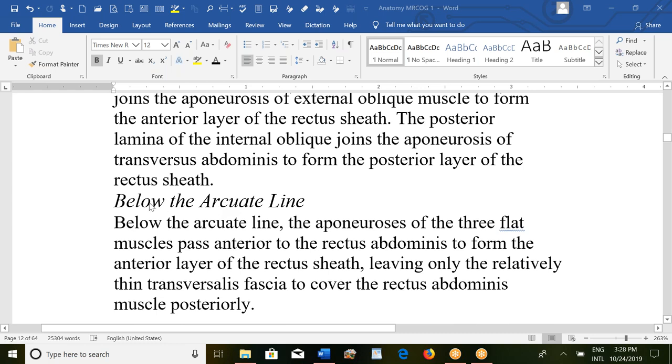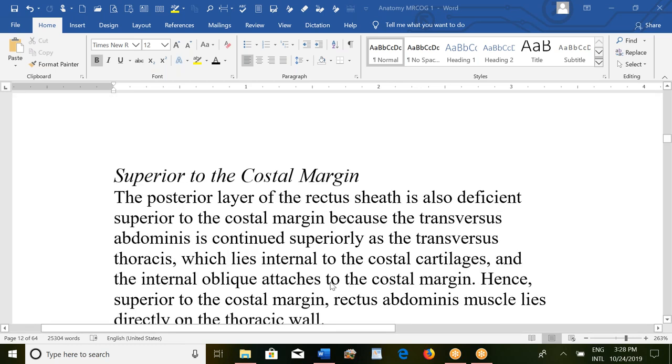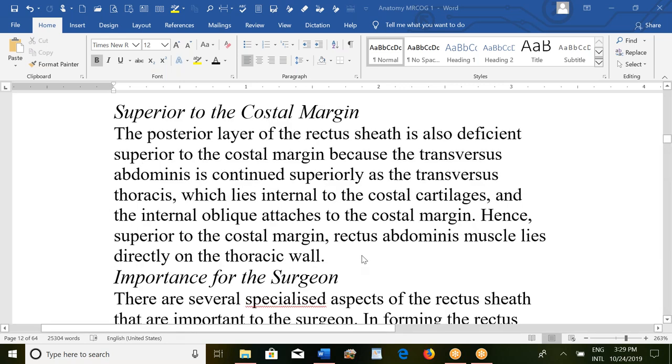Below the arcuate line, the aponeuroses of the three flat muscles pass anterior to the rectus abdominis to form the anterior layer of the rectus sheath, leaving only the relatively thin transversalis fascia to cover the rectus abdominis muscle posteriorly. The posterior layer of the rectus sheath is also deficient superior to the costal margin because transversus abdominis is continued superiorly as the transversus thoracis, which lies internal to the costal cartilages, and the internal oblique attaches to the costal margins. Hence, superior to the costal margins, the rectus abdominis muscle lies directly on the thoracic wall.